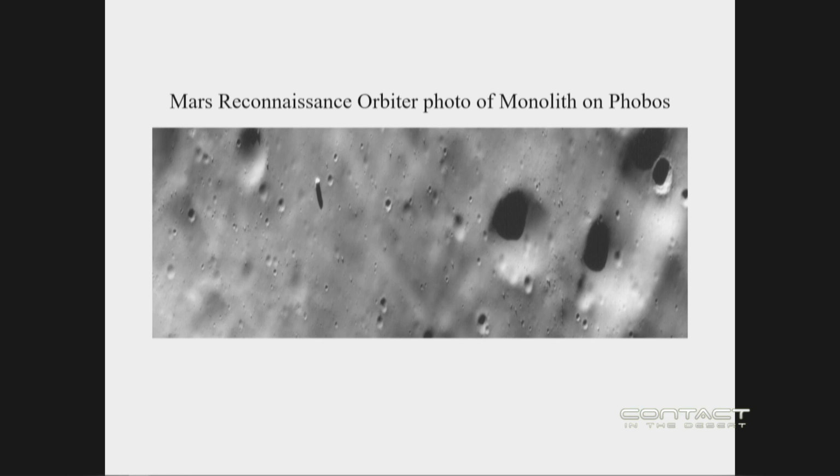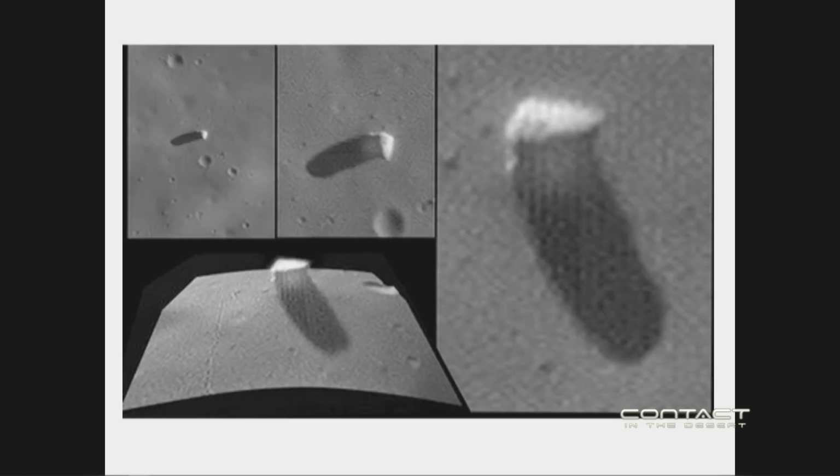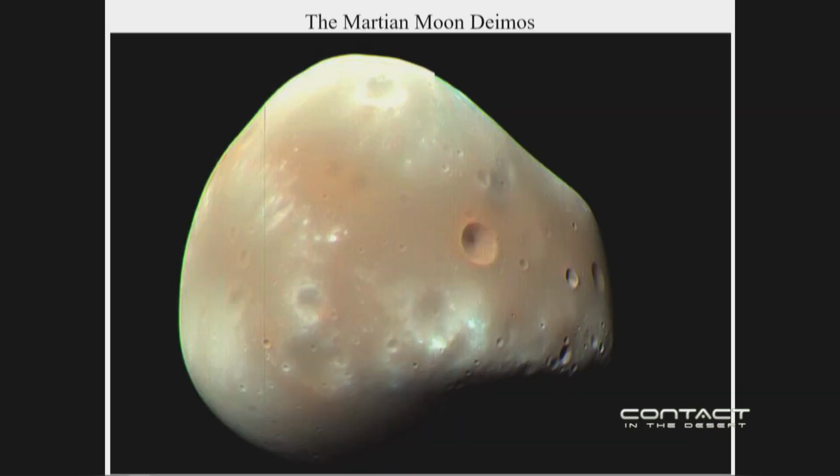And there's a monolith on one of the moons, on Phobos. So here, as you can see from the shadow there, it's some tall obelisk kind of structure that's on Phobos. This is what the computer thinks it might be, but it's this giant, weird tower that's up there. And again, we don't know exactly. Here's the other moon of Mars, which is Deimos.